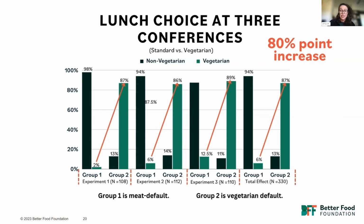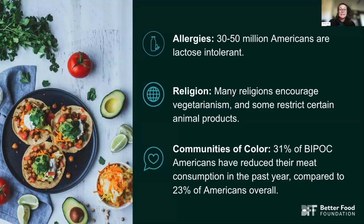At Better Food Foundation, we've done some studies like this ourselves, particularly on college campuses. And we tend to work with a 60 percentage point increase. So when you see any of our calculations in the future, that's generally the number that we're going to be working with.